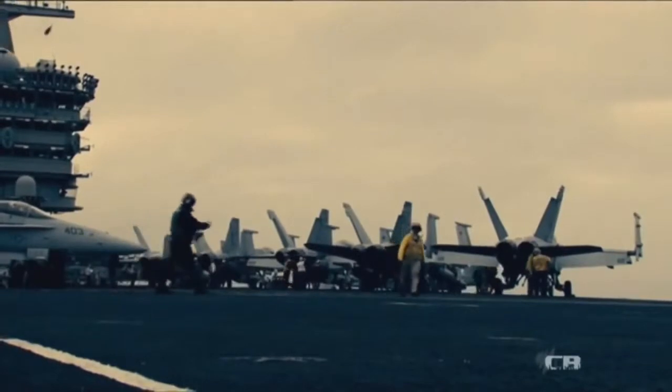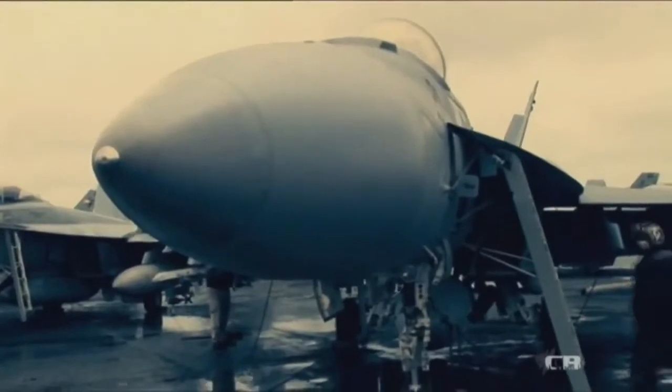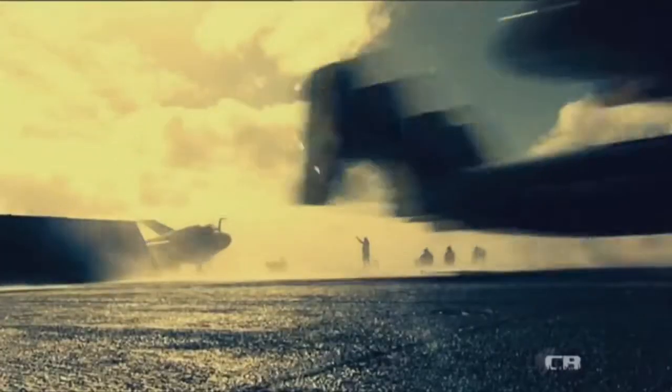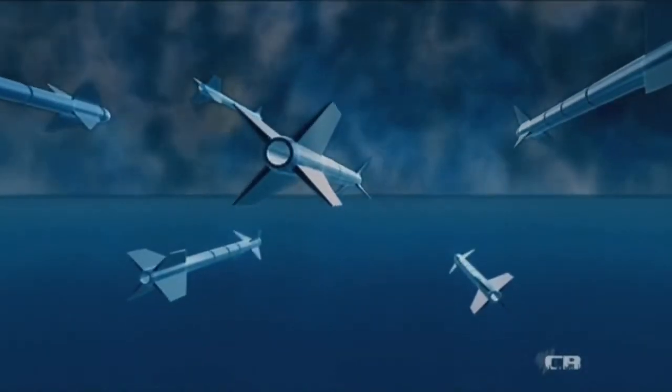The deck of the Nimitz is also steel, but it isn't armor-plated. It doesn't need to be. No attacking aircraft should ever get close enough to drop a bomb on it. Layer upon layer of high-tech protection stands in the way. First, long-range radar scans the sky for intruders. Should there be any, she directs her fleet of F-18 fighters to intercept and destroy them.